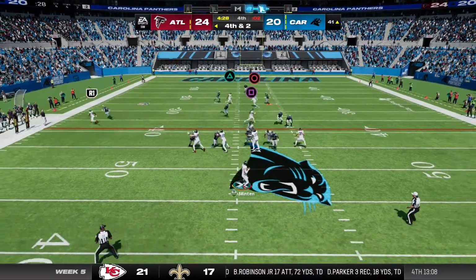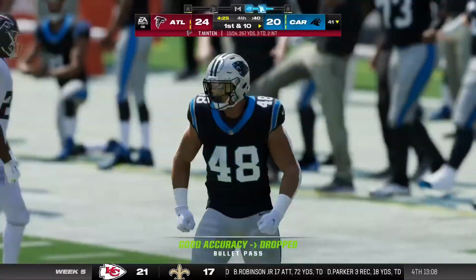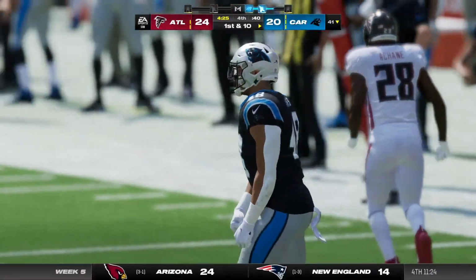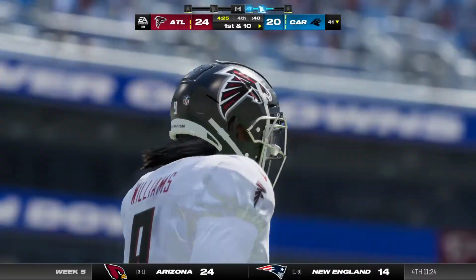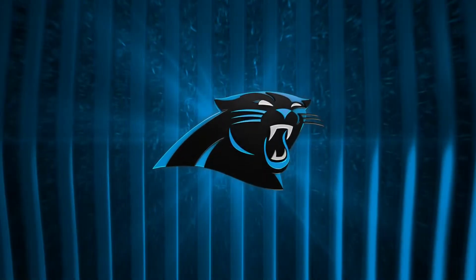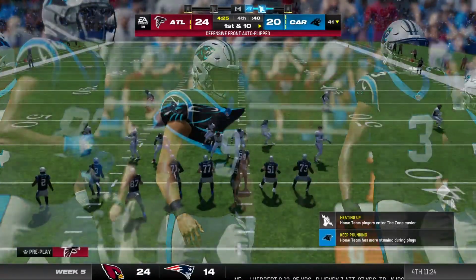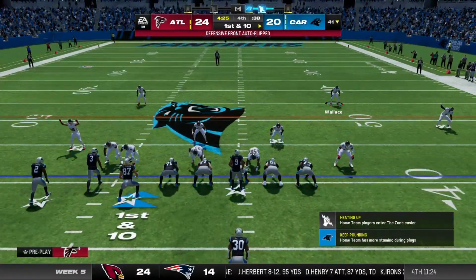Out of the gun, they'll look to throw. And it's incomplete. They cannot convert, and they turn it over. The Falcons go for it, but it doesn't work out. And the Panthers will get the football back. So that's a decision that could loom pretty large here. They go for it on 4th down, but come up empty.